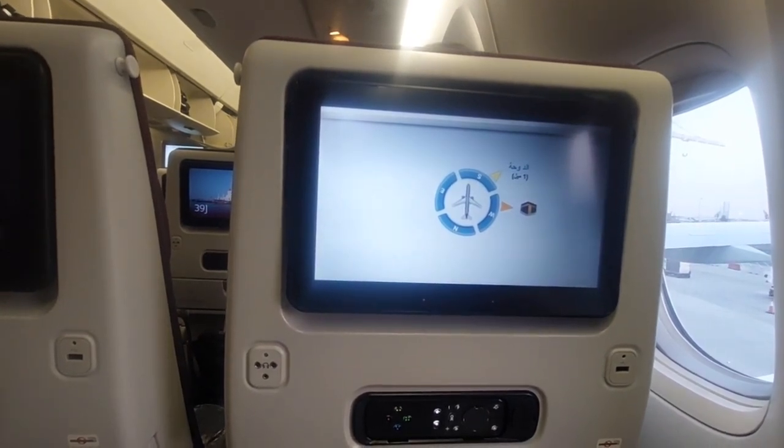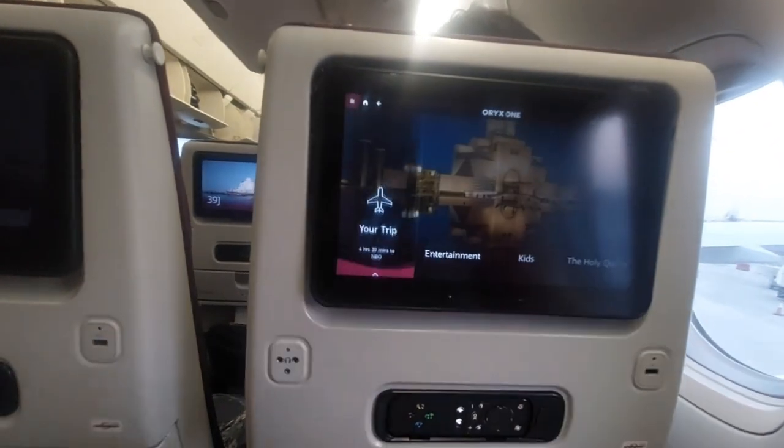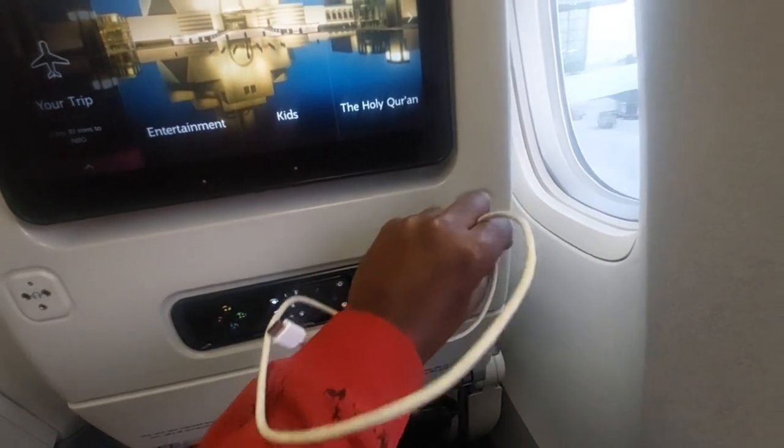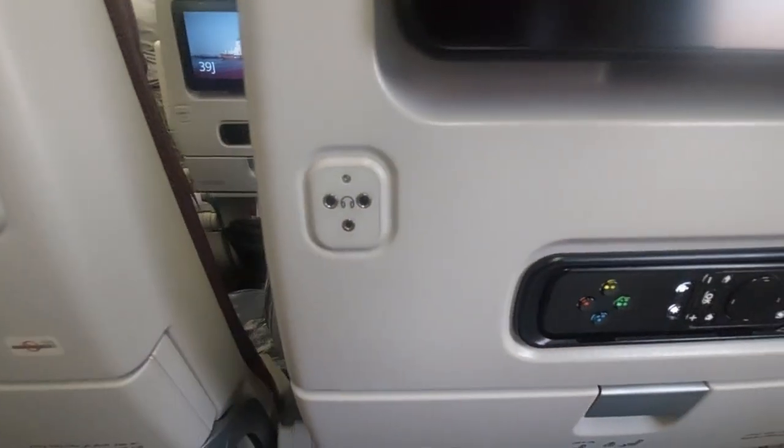Also, you can see the map showing you where you are, the location and everything about the plane. Also, you have a USB port where you can charge your phone. You have earphone ports where we get free headphones with the FIFA World Cup 2022 logo. That was amazing. Free stuff. Amazing.